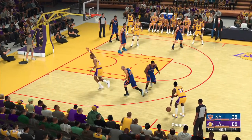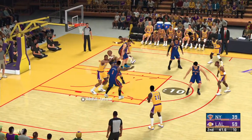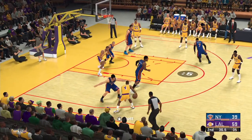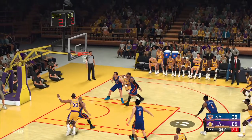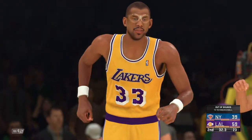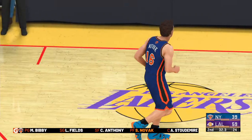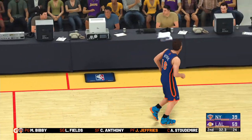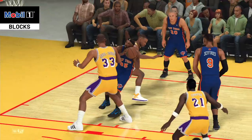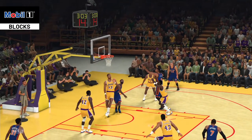There's 49 seconds left in the first half of this game. Here's Cooper. Here's Scott. He's got 10. 4-3. Out of bounds. It'll go to the Knicks. Unforced turnover. You'll drive your coach insane. Jeffries checked in for New York. And now let's revisit that exceptional mobile one block. Yeah, good offense comes from great defense. This lead is only getting stronger with plays like that.